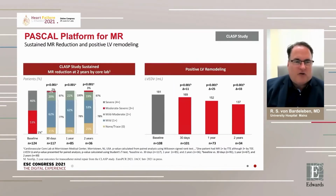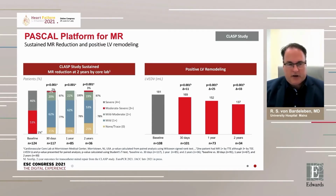The Pascal platform for MR has been tested and showed sustained MR reduction, and also, which is unique to only 3 studies worldwide, a positive LV remodeling. The CLASP study showed sustained MR reduction at 2 years, and what is noticeable is that the standard efficacy profile, achieving mild to moderate as maximum, including mild and none-trace, was reached in almost 100% of the cases. If we take a very high efficacy threshold of only accepting none-trace or mild, we also achieve this in almost 80% of the cases in this series of 124 patients.